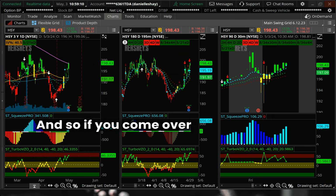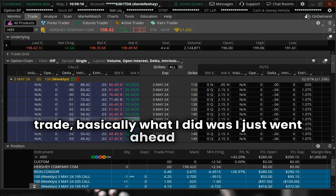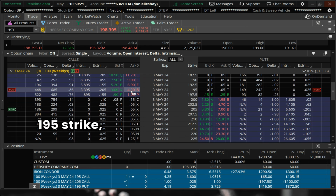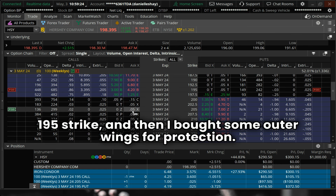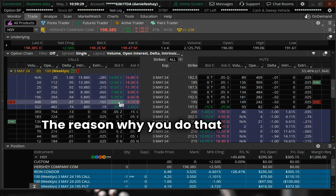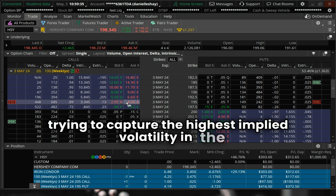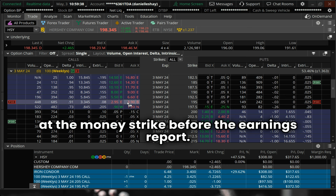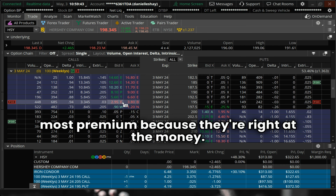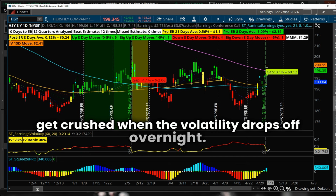And so if you come over here and look at the trade, basically what I did was I went ahead and sold an at the money condor, sold it at the 195 strike, and then I bought some outer wings for protection. I bought the 205s, and then I also bought the 185s. The reason why you do that is because you're trying to capture the highest implied volatility in the at the money strike before the earnings report, because those strikes are the ones that have the most premium because they're right at the money. And they're also the ones that are going to get crushed when the volatility drops off overnight.